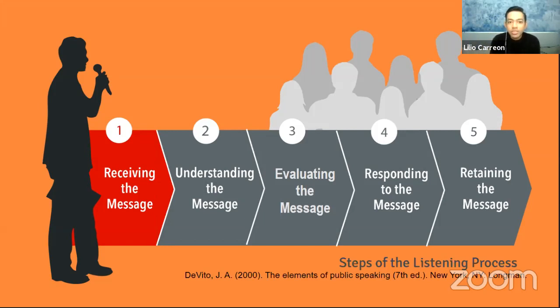The second one is understanding the message. This is where comprehension happens. This is the stage of the listening process in which you are already decoding the words and sounds, putting them into context and trying to identify what exactly is the overall message being sent to you.